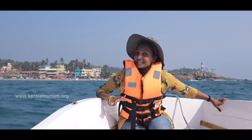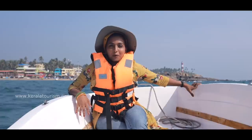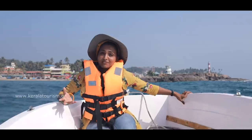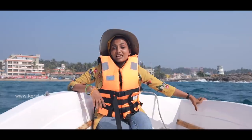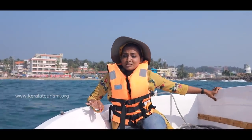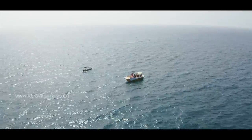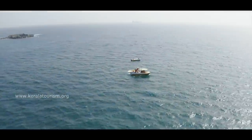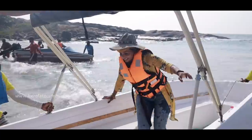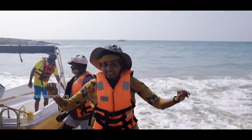Seriously, guys, I can't explain my happiness right now. I'm so thankful to Fly Kovalam that they've launched here at Kovalam, because the view that you get from up in the sky is spellbound. If you're at Kovalam, never miss this water sport, never miss the parasailing, because it's totally worth it. Strike something off my bucket list.